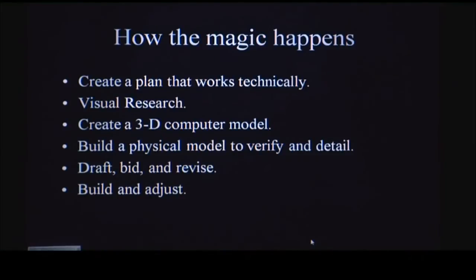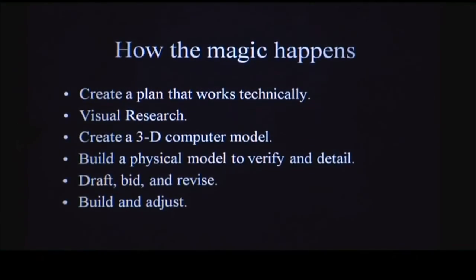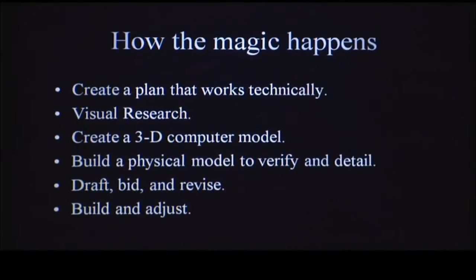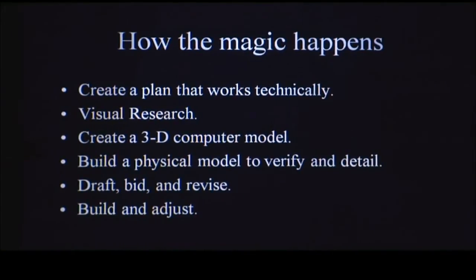Now, how I go through a show and work on it, I'll give you a quick run-through with an example of a small game show. I start working in plan. I think three-dimensionally when I work in plan. I combine it with visual research: magazine tear sheets, books, my library. I go through and find images of what I'm thinking of. I create a 3D computer model, and all these things happen simultaneously. I build a physical model.